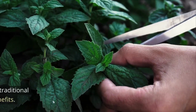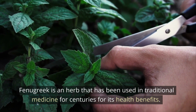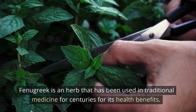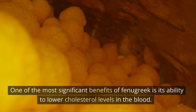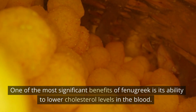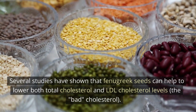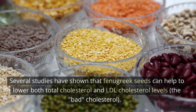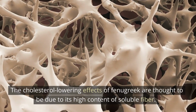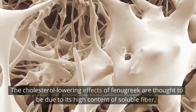Number 5. Fenugreek. Fenugreek is an herb that has been used in traditional medicine for centuries for its health benefits. One of the most significant benefits of fenugreek is its ability to lower cholesterol levels in the blood. Several studies have shown that fenugreek seeds can help to lower both total cholesterol and LDL cholesterol levels, or the bad cholesterol. The cholesterol-lowering effects of fenugreek are thought to be due to its high content of soluble fiber.